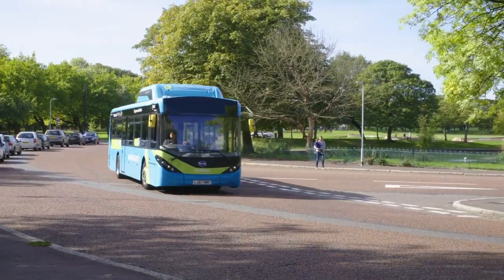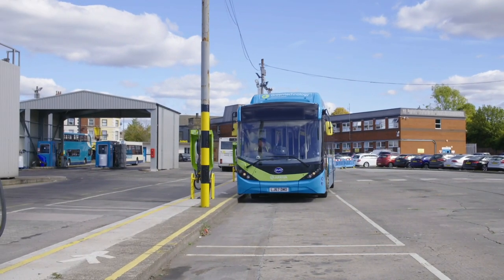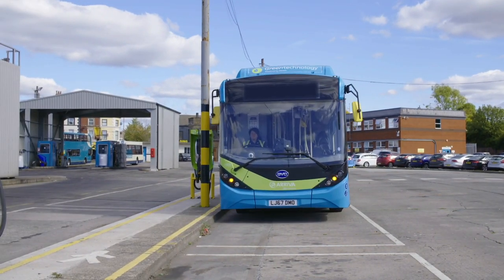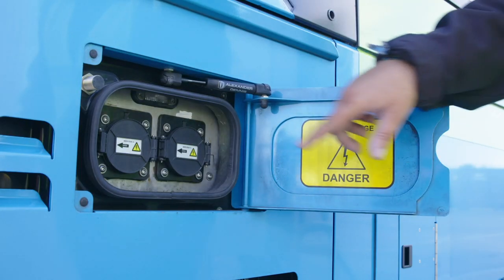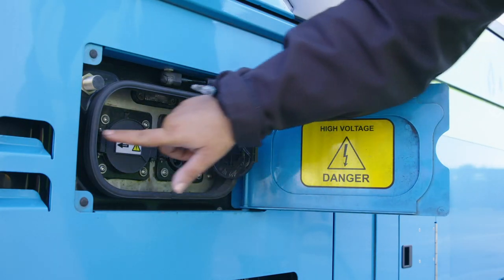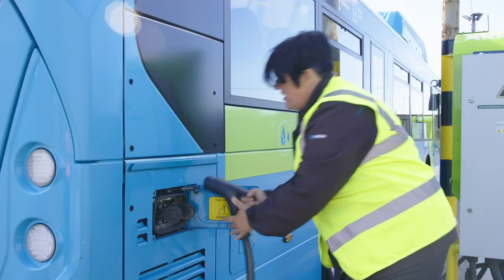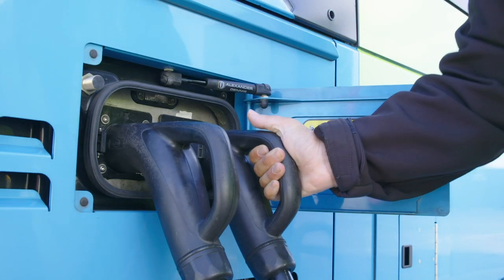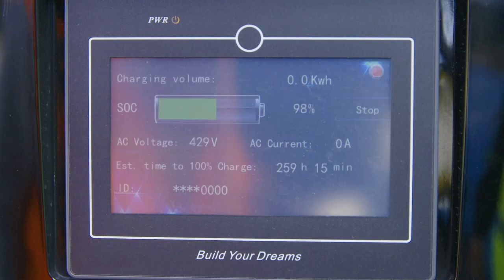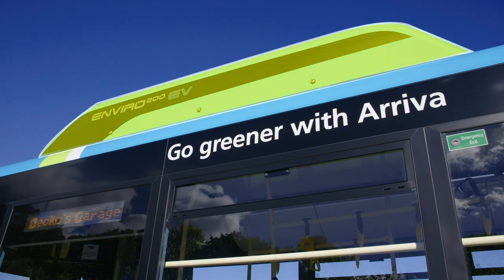This bus is special because it runs on electricity. That means it doesn't have to be filled with petrol or diesel, but instead, it can be plugged in and charged. It's got a big battery that stores all of the electricity up on the roof.